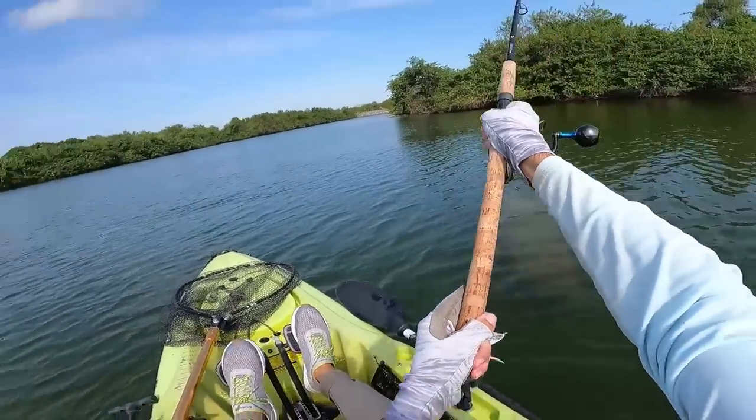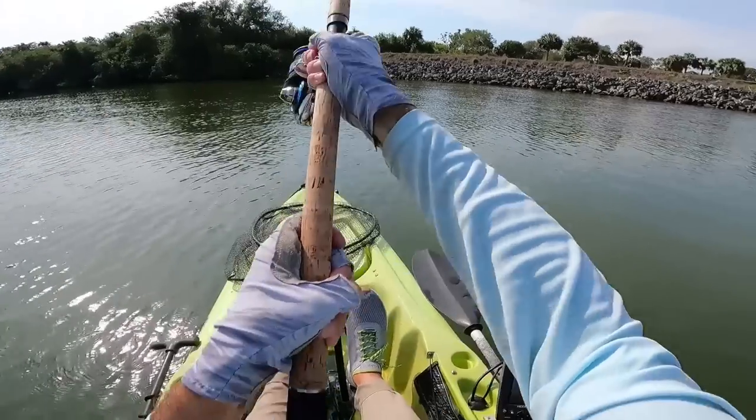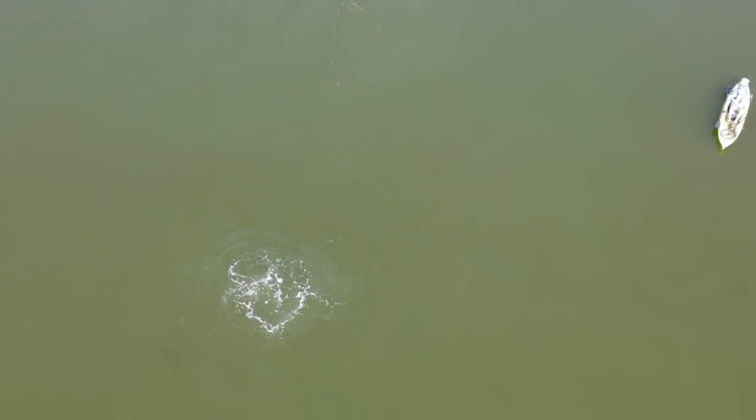We got some jacks cruising right here. Let's see if they eat. Oh, look, they're looking at them. Come on, eat them. They might not be big enough to eat this mullet. Oh, check this out. This manatee is coming right up to the kayak. Got a lot more fish there. Oh, there we go. Oh, they're destroying my mullet. I think we got them.